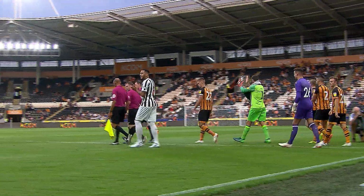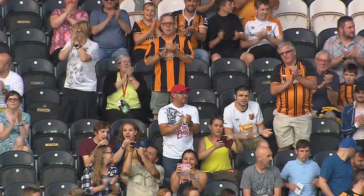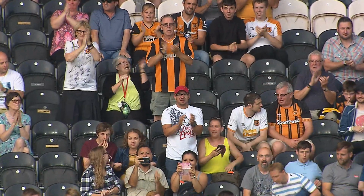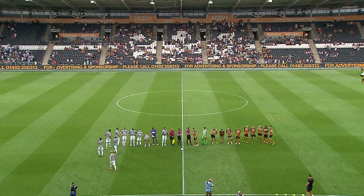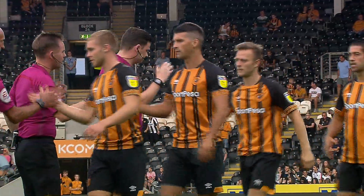So this is the team news for Hull City then, following the 1-0 defeat to Rochdale on Saturday. 2 changes from that side. Dicko and Dan Batty come into the side, replacing Fraser Campbell and Kevin Stewart respectively. Max Sheaf is a guy not many Hull fans will recognise on the bench, but the youngster comes in and could play on the K-Com turf for the very first time.